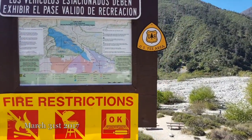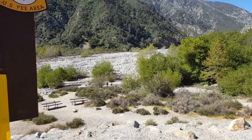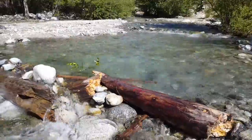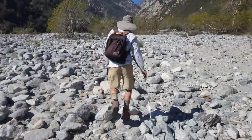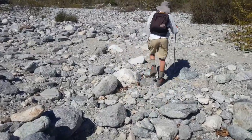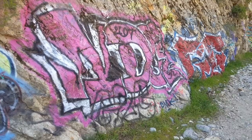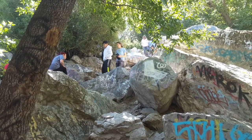Today we're looking for Bonita Falls, and we're heading down in these rocks. As the book said, there is no trail. Total rocks that you hike through and find your own trail. This looks like a well-traveled trail of destruction. It's a Friday. And we have a lot of people hiking up this falls.